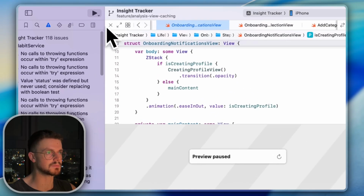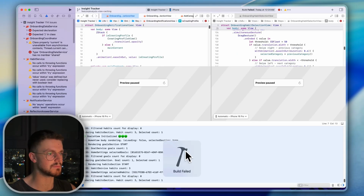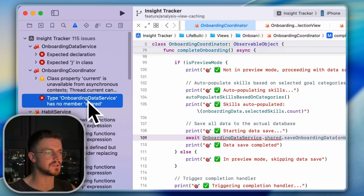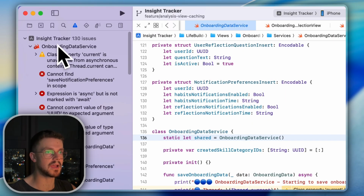So you just click this little plus button right here, and this is going to run and build the app on my phone. As you can see, build failed. I'm currently in the process of developing some extra features, so that's why it didn't work. But you can get AI to do this for you.